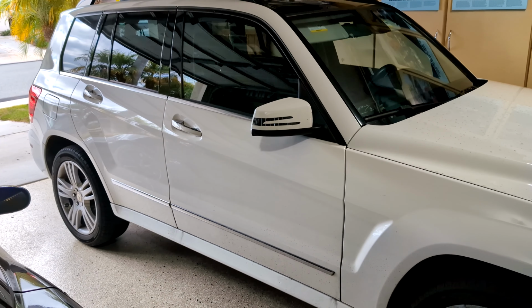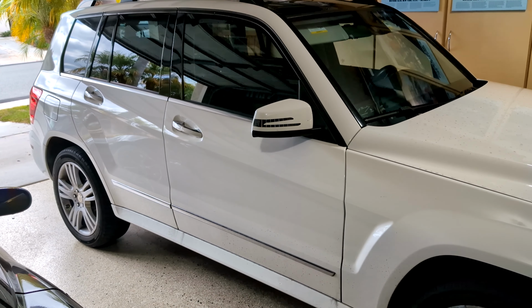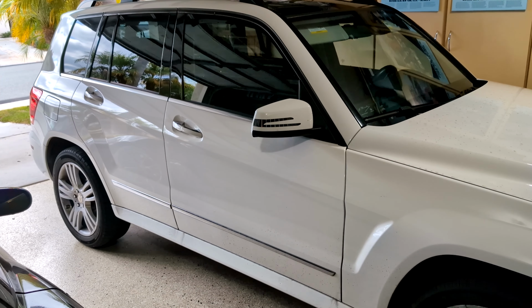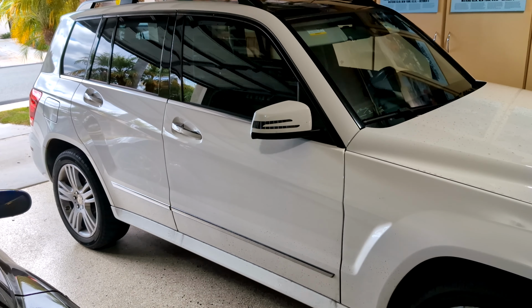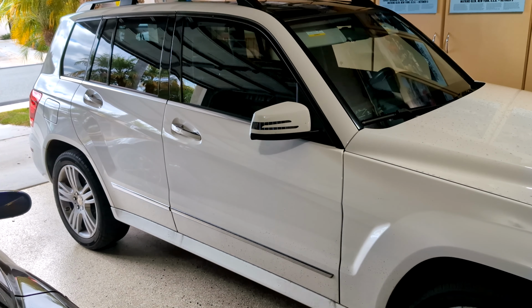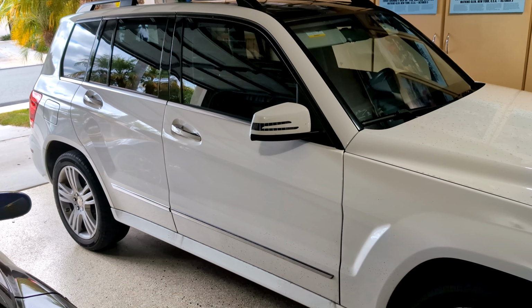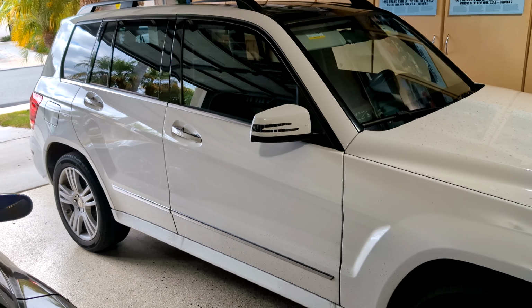But to me, over $1,000 for a couple of heater hoses at 50,000 miles, that means they're not reliable and the quality is not there. I would expect Mercedes to have better quality. Lexus has better quality. The Honda models have better quality. Subaru has better quality.